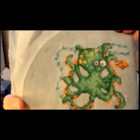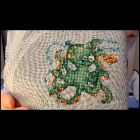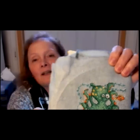The first one I'll show you is my Under the Sea SAL with Lakeside Needle Crafts. I'm sure everybody's seen this. A lot of people are doing it, and I know a lot of people have shown it, and I've put it on Instagram. But this is where I am. It's completed, so this is what it looks like. The second block should come out in February. But I had a good time with this. Green is one of my favorite colors, and seafoam green is beautiful. So I had a good time stitching that.